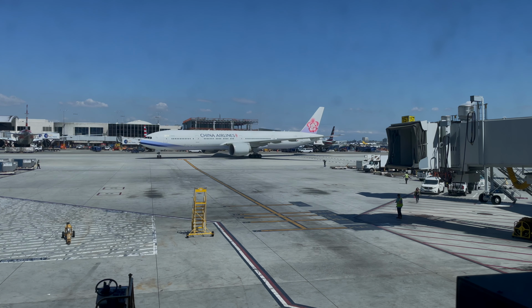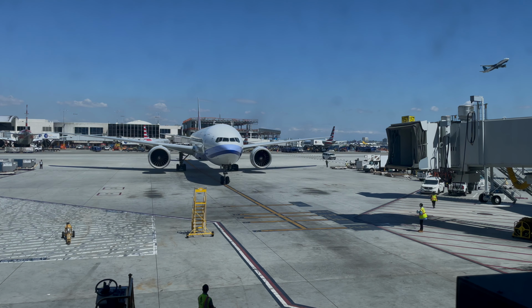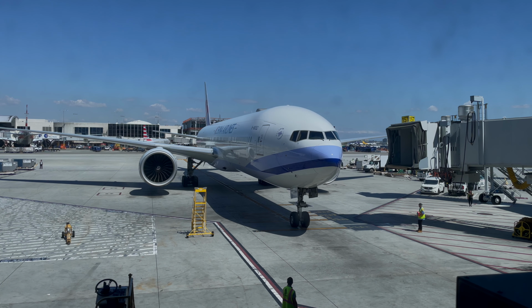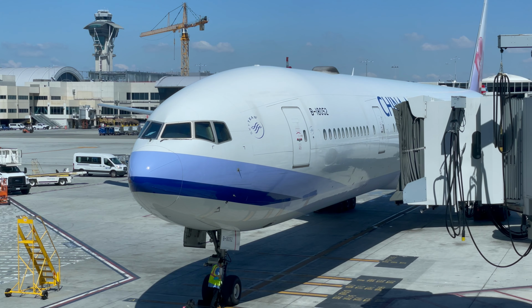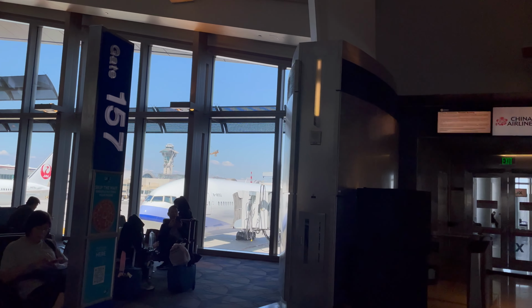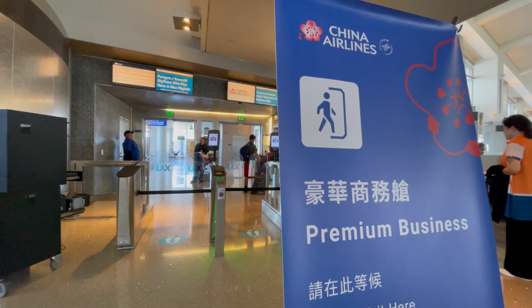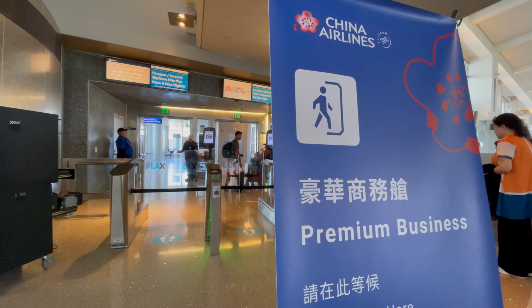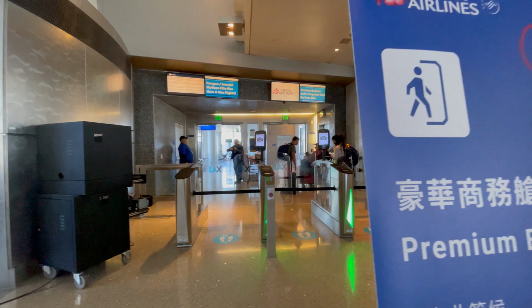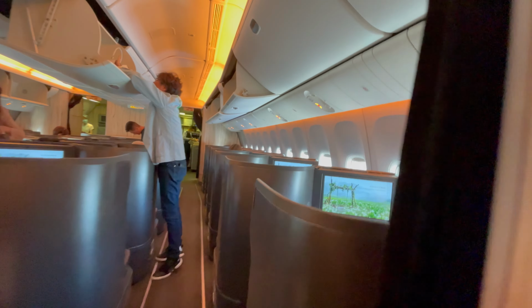My aircraft, a Boeing 777-300ER, registered B18052, was delivered new to China Airlines in 2014. At the gate, ground staff queued passengers by class of service and zones, so there was no mass crowding. At the boarding gate, a camera takes your photo, matching the one taken at the security check using facial recognition before letting you through. On board, the business class cabin is beautifully decorated with wooden accents and earth tones.